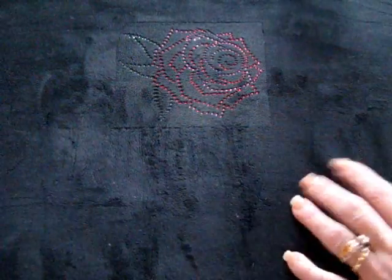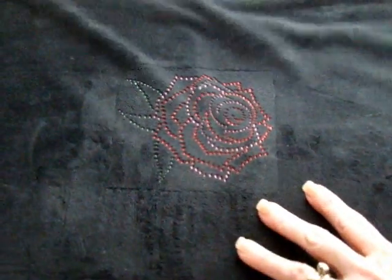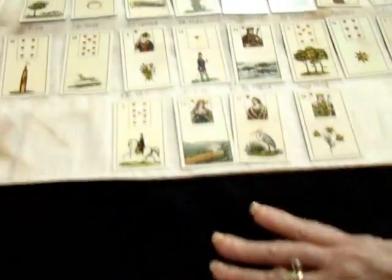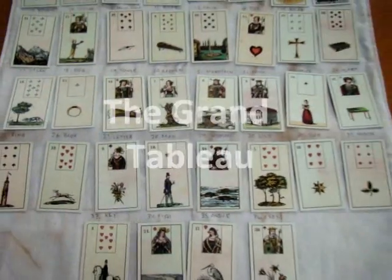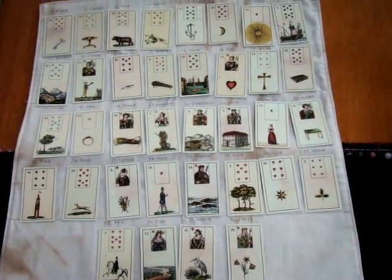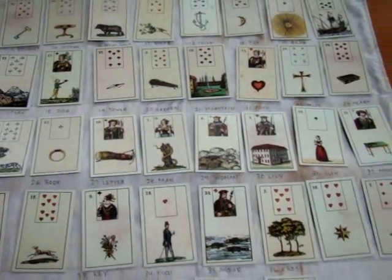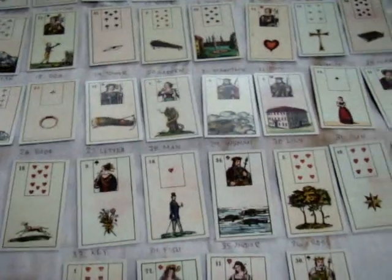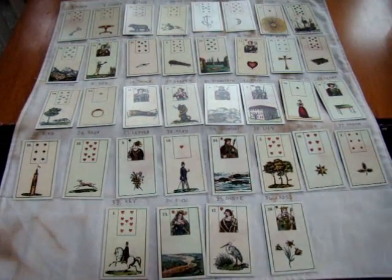But here's the trick. If you know all those little spreads, you will eventually learn about the big mother spread in Lenormand, and it is called the Grand Tableau. It is made of all 36 cards in one spread, all laid out at one time. It looks daunting to somebody starting, but in essence what you really have here is lots of little spreads put together. And let me show you how.